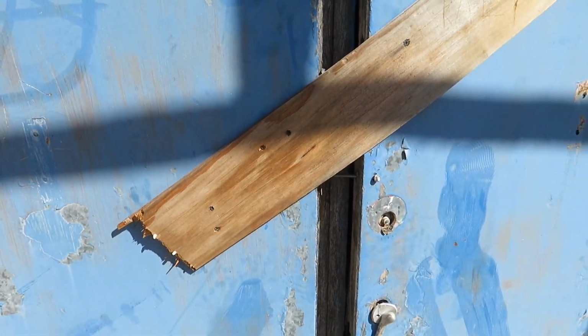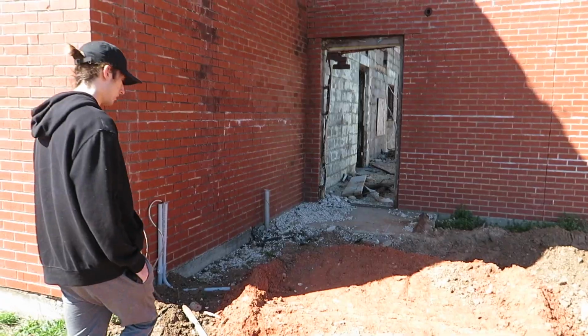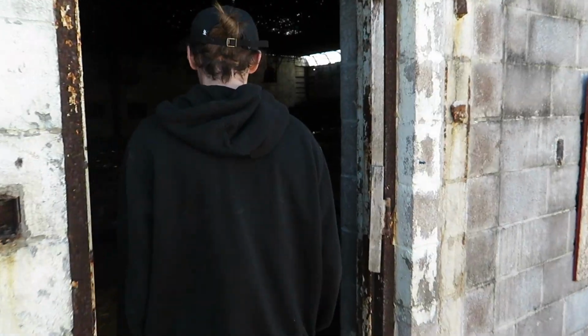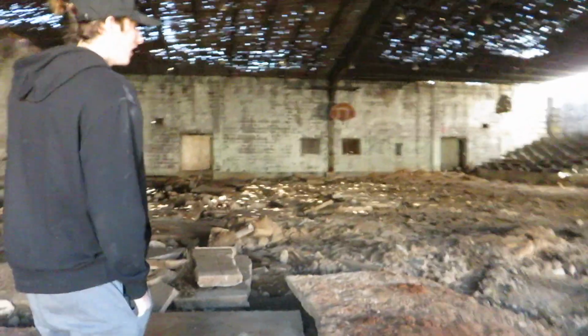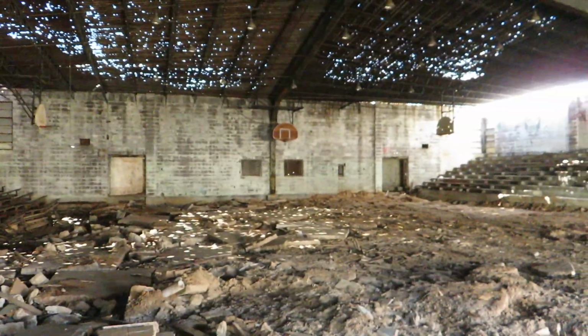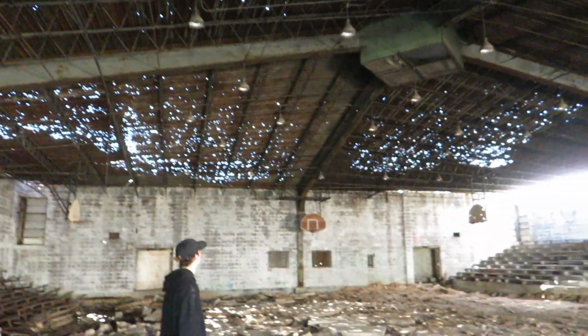No. It was open, then they put the board on there. Oh, what the? It's wide open back here. Oh, this is a gym. This is actually amazing looking. Look at the holes in the ceiling. Look at that effect.